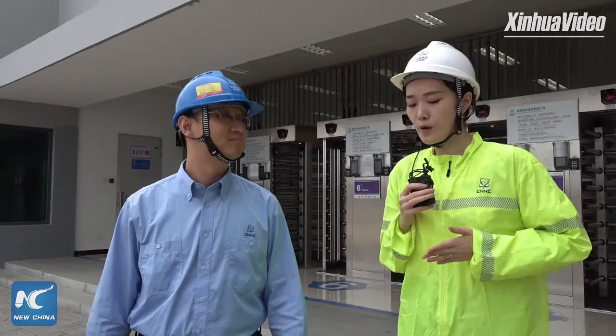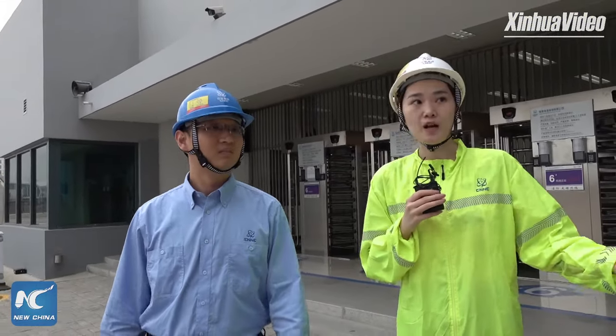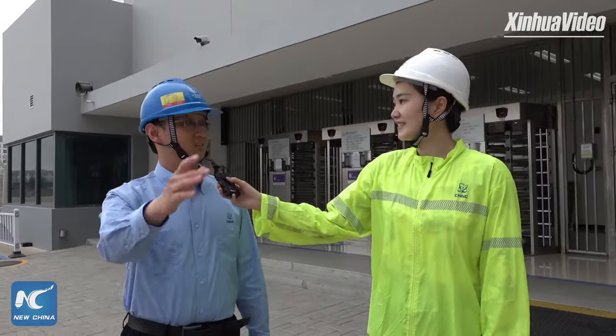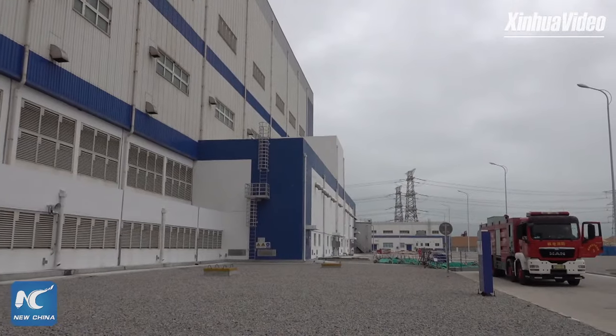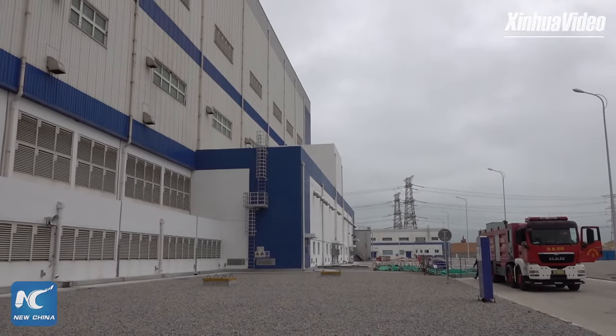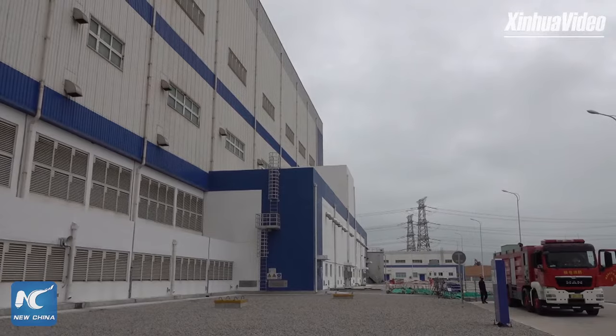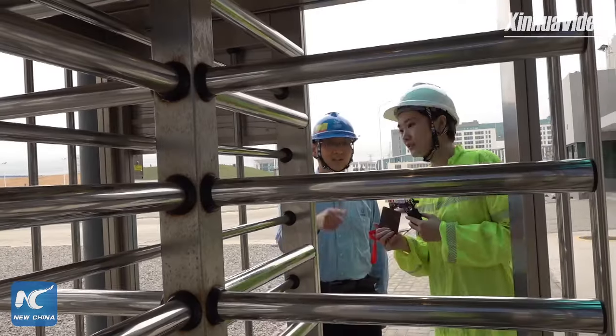So, Mr. Li, I'm wondering if I can go to see some operation areas of our Hualong One reactor. Of course, let's go. Okay, so is this the building we're going to? So, what is this about? It's the turbine building. Okay.